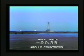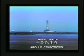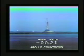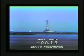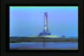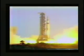Astronauts report it feels good. T-minus 25 seconds. 20 seconds in time. T-minus 15 seconds. Guidance is internal. 12, 11, 10, 9, ignition sequence start. 6, 5, 4, 3, 2, 1, 0, all engine running.